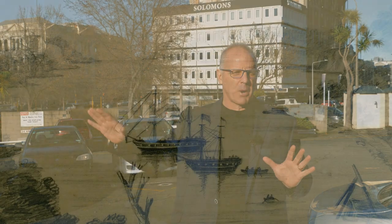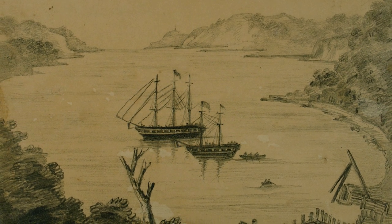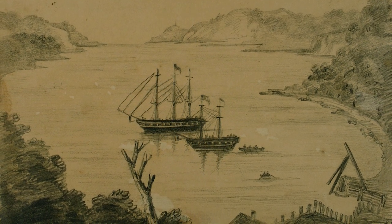For the first 6 weeks or so, the women and girls stayed back on the boat at Port Chalmers, still occupying the berths that had been their home for all those long months at sea. Meanwhile, primitive barracks were under construction here along the foreshore in Dunedin.